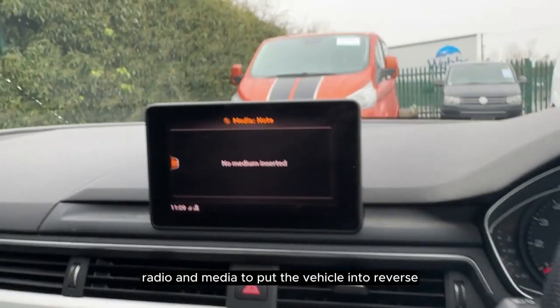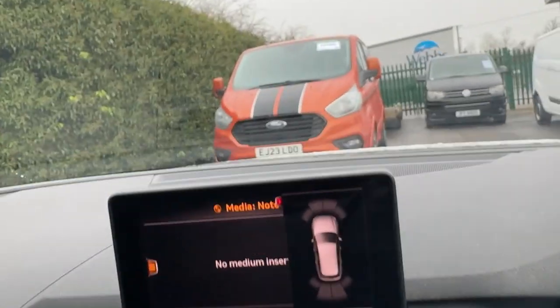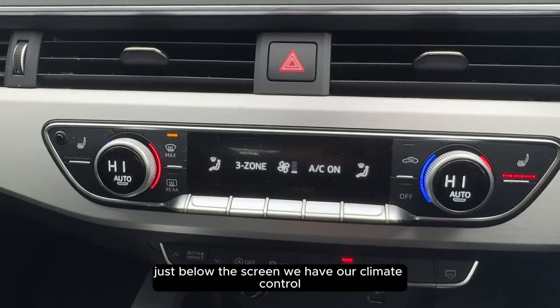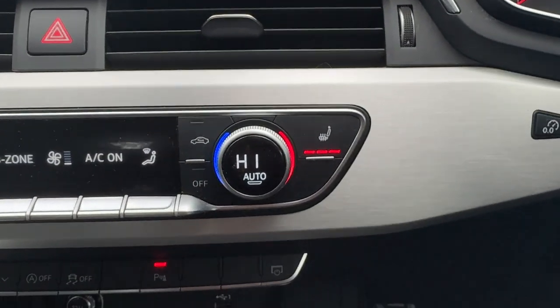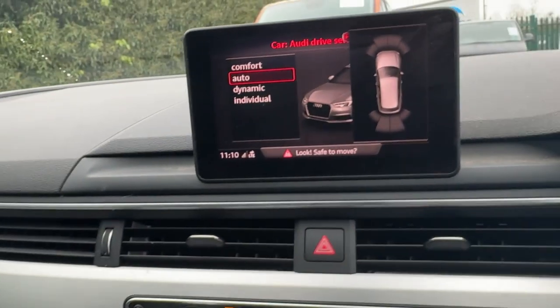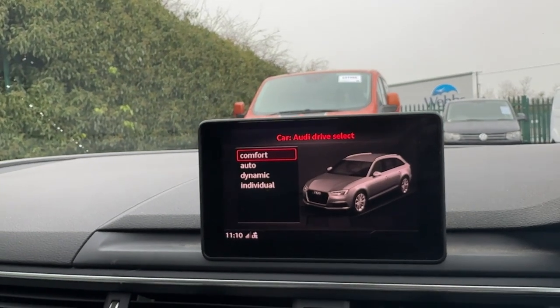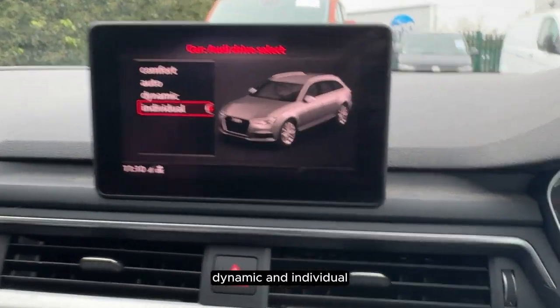If we put the vehicle into reverse, we can see that it comes with parking sensors. Just below the screen, we have our climate control, as well as heated seats on either side. We also have 4 different driving modes to choose from: comfort, auto, dynamic, and individual.